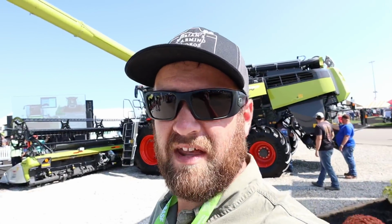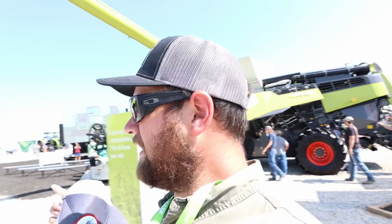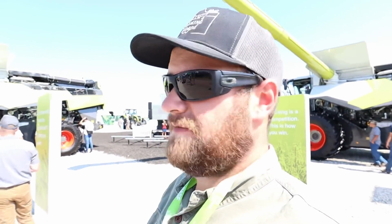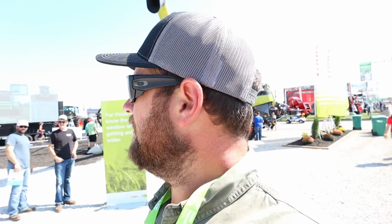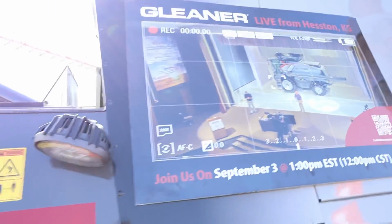So even though we bought a Gleaner this past time, we were very close to purchasing a Claas 7500 combine. It's still a very, very good combine. Very nice.